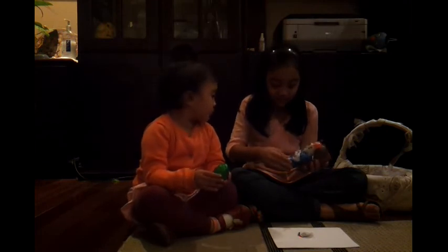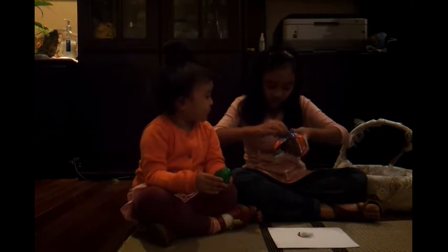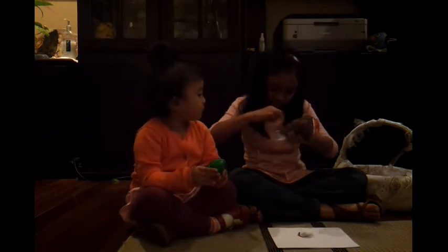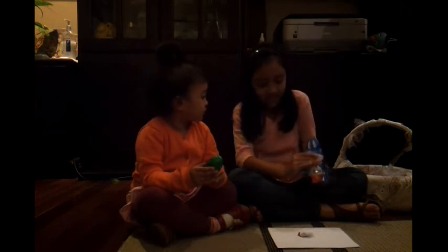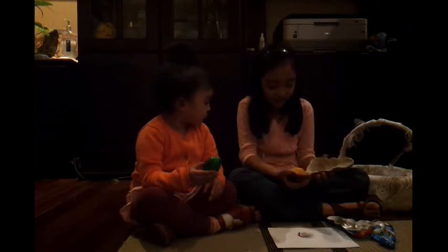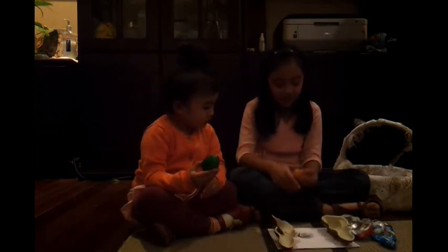This is how you're supposed to do it. You're supposed to open it from the wrapper so you could keep it. But Mommy do it. There. See, look, so I can keep the wrapper. Oh, look, it has the actual bunny's face. Okay, so let's open it. What? A big chocolate with a small surprise.